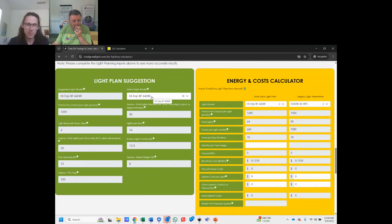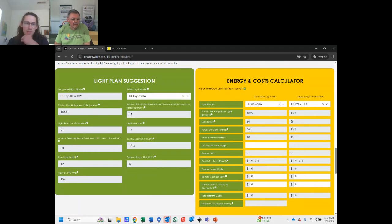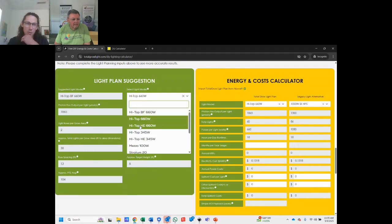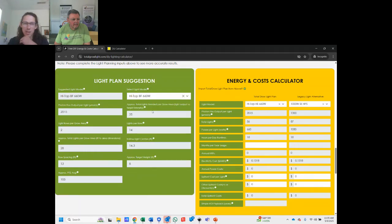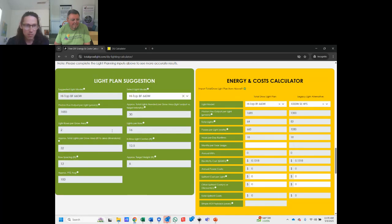But what this shows is it's picking a 660 watt light bar, but it's picking our lowest efficiency version of it. It's about a 2.6 micromole per joule. There's higher efficiency options that'll get more light output from the same amount of power in, but we wanted the minimum cost. So there's the output per light using the square footage of the overall greenhouse space and the light intensity targets.